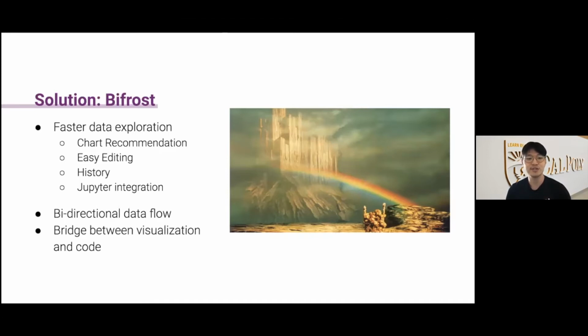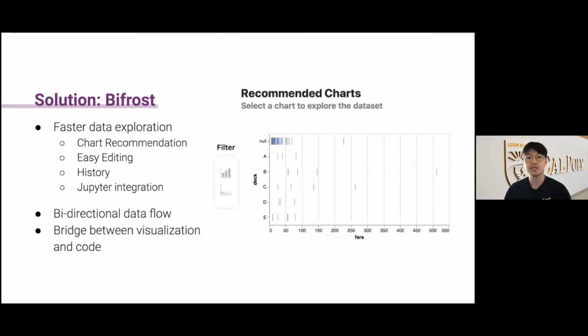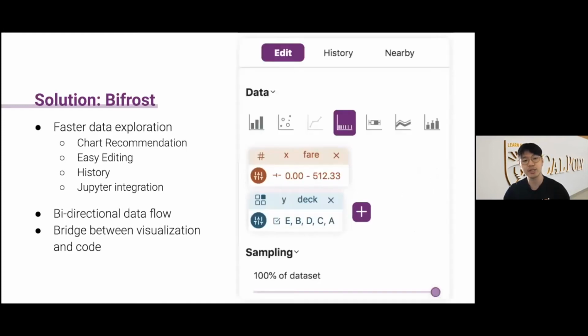Bifrost has a few key features for faster data exploration. Previously, a little bit of understanding of data was required to create a graph, because you need to specify the columns and the most applicable mark type. But with the recommendation system that Bifrost provides, they can get a head start and easily create a chart of their interest. They can quickly go from no chart to full chart while getting immersed into the data without any pre-data exploration.